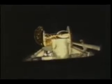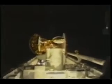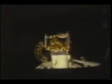Well, the first item on our agenda was the axe toss. Here is the axe toss being tilted up. We had already rotated the ASC open. And this is the aft flight deck here. The axe is all tilted up.